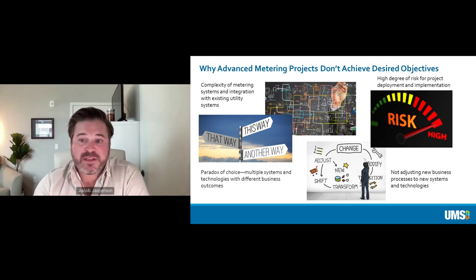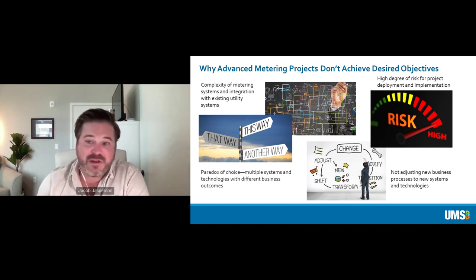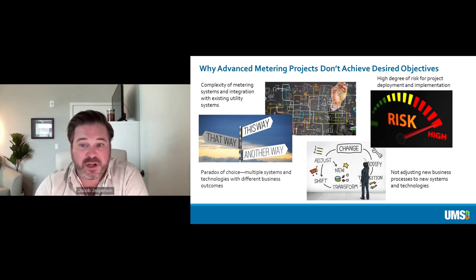But I would argue the biggest reason that most of these projects don't achieve their desired outcome is that many, if not most, utilities don't adjust their business processes to the new systems and the technologies that they put in place. They simply continue doing business the way that they've always done it.